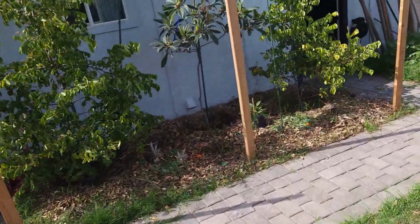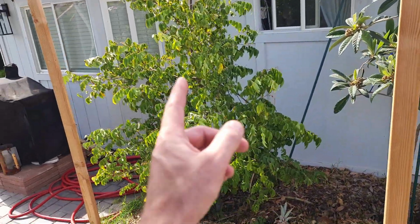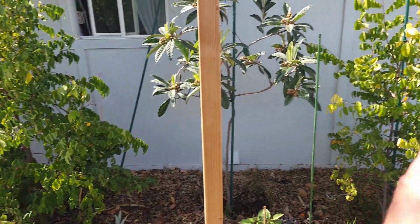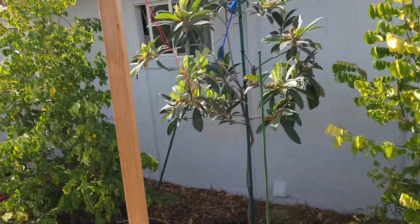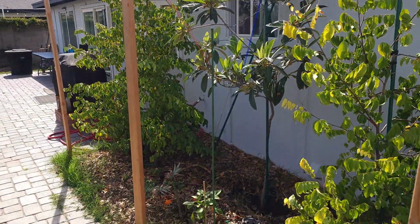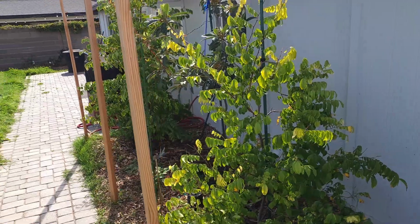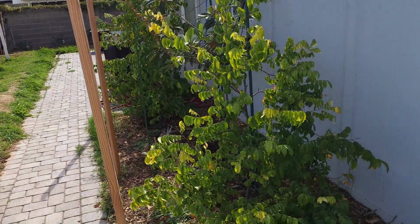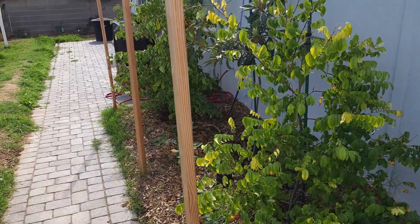Over here we've got our two starfruit trees. This is the Carrie starfruit and the Bell. The Bell was quite a bit larger than the Carrie, but last summer I put my shade structure up too late, and it died back by about 50%. And none of the flowers held, unfortunately.